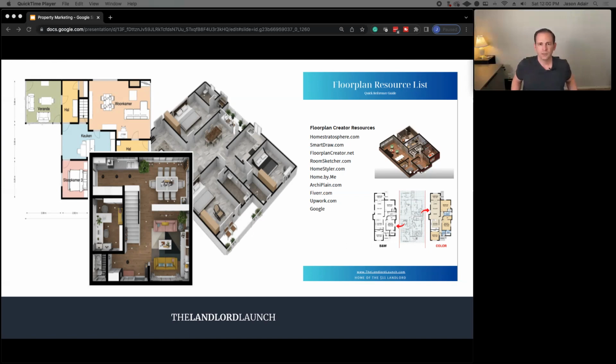It works. And it's not that expensive. And if you can get your home leased a few days quicker, a week quicker, if you can get 20% more inquiries or tours on your home, which leads to more applications, in my opinion, that is worth it. It'll pay for itself.